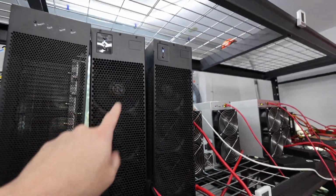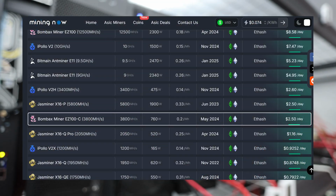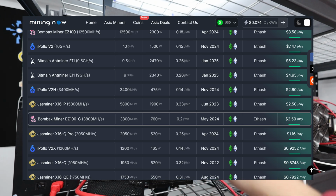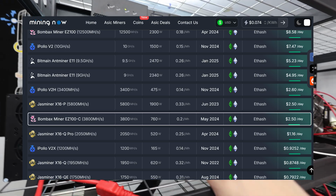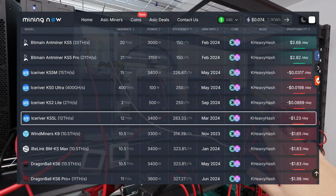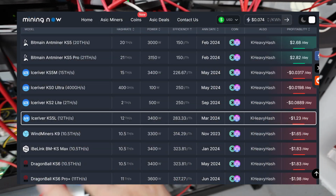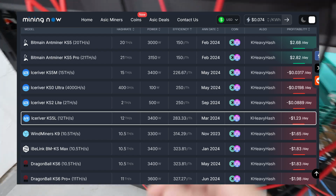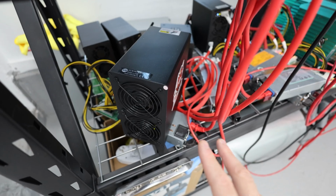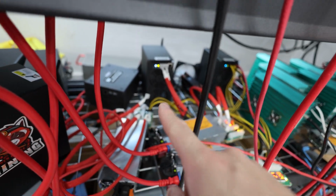Actually, my ETC ASICs, the Bombex ones and the Jazz miners, are still making a couple bucks a day. Nothing crazy, but these are, I'd say, the most profitable ASIC miners currently on my rack. My KS5Ls, my KS5Ms, I'm losing money on those. My KS0 Ultras, all the KS0 Pros, all losing money right now. I do have a KS2 Lite. I think this thing is either just breaking even or losing money. But I also have a Gold Shell AL box that's losing money.